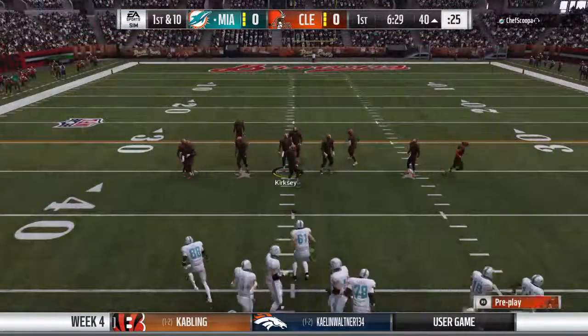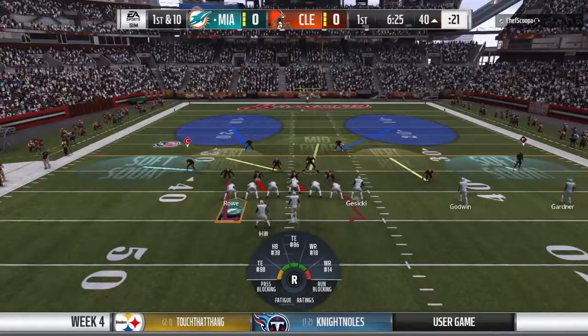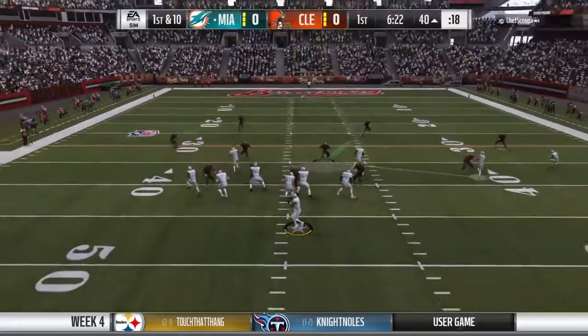This defense, if you don't bring 11 guys to the ball to try and get him on the ground, he's going to keep making runs like that. I feel the press box shaking every time he touches the rock.